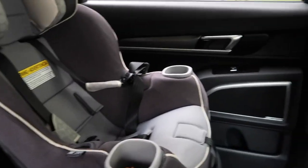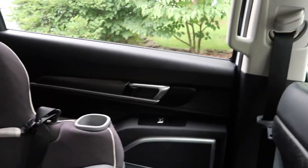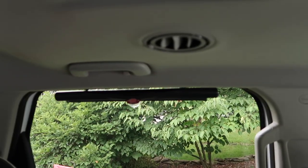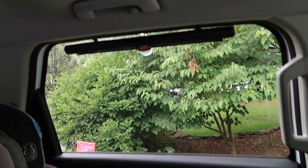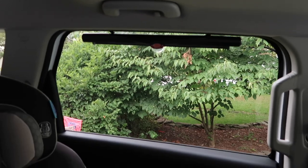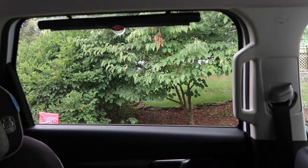Obviously she's a nanny kid, so I don't travel with her long distances, but I wouldn't see why she wouldn't be comfortable in here, and she literally has air blowing directly on her, which I know she likes, because in her old car, or in my old car, she always said she was hot. And I just put my own sunshade in there, honestly. Not a big deal. Doesn't look that tacky.